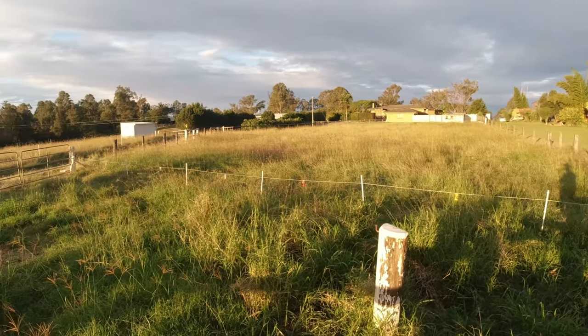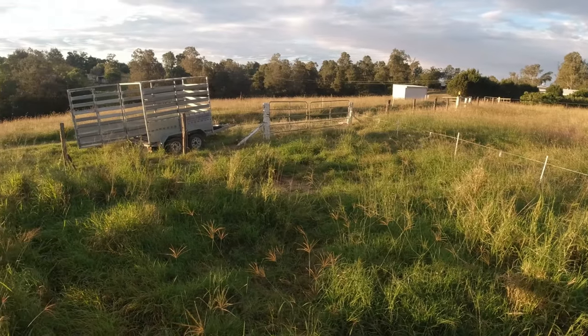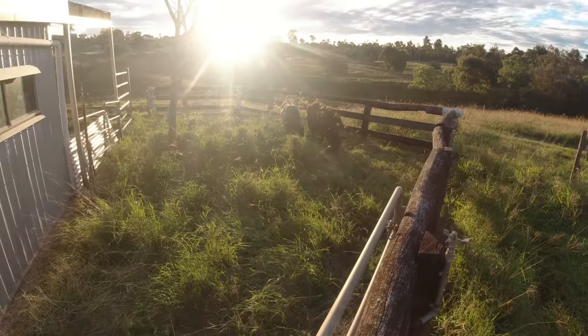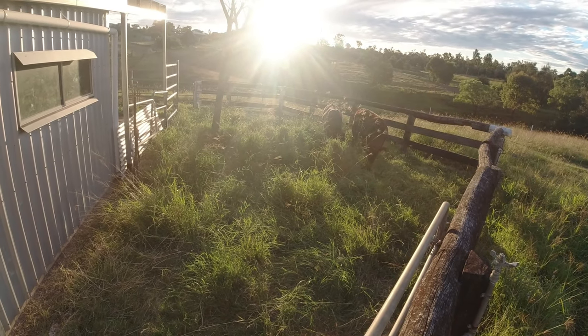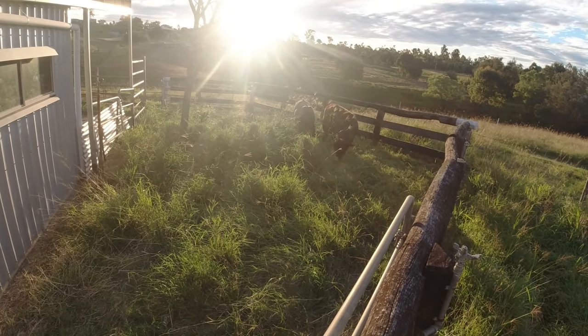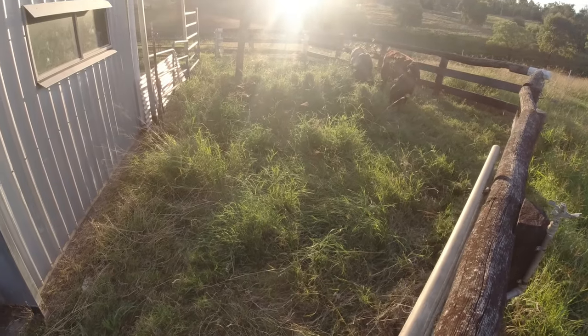So like I mentioned, this is half the size of what I'd normally give 4 to 6 animals. So this is going to be a 24-hour graze. Currently, they've been in here since about midday, and it's probably 5 o'clock over here. So that would be 5 hours in these yards. We'll go in and have a quick look. I'm actually facing that the wrong way. I must apologize for that sun, guys.